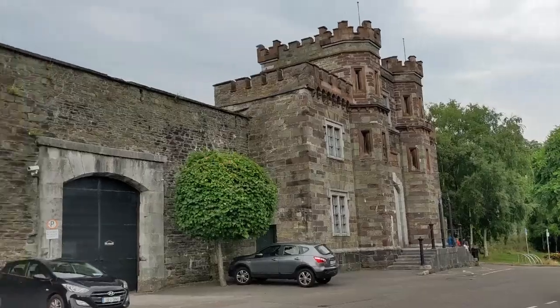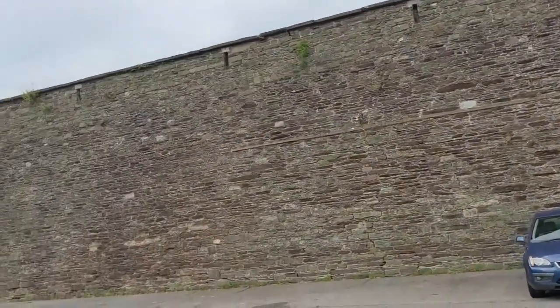So we're not able to go inside the museum, unfortunately, but we're hoping to have a peek from the corner, because when we drove past the corner here, we could see kind of the inside of the tower. So I'm hoping we'll be able to see a little bit, but we don't know. All right, come on, Carl, or are you staying here?